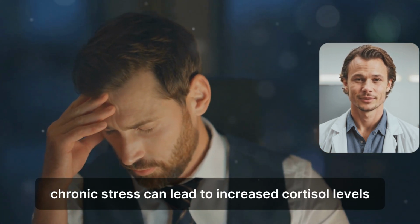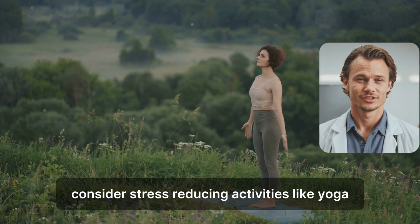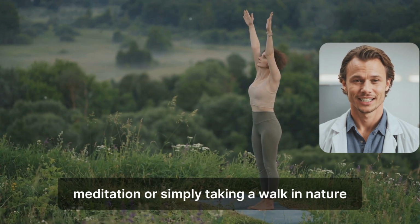Managing stress is essential for maintaining a healthy metabolism. Chronic stress can lead to increased cortisol levels, which is associated with weight gain. Consider stress-reducing activities like yoga, meditation, or simply taking a walk in nature.